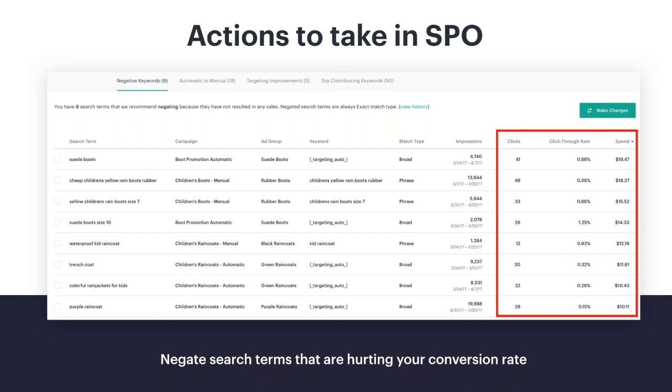The other thing that it does for us is if we realize that a core product of ours, like suede boots, is not converting on a term like suede boots, there might be something wrong. There might be something wrong with the price that we're at. There might be something wrong with the listing. So we'll use that to take another look at that particular listing or set of listings and see, are we priced not at the right price relative to the market? Do we need to make some changes to the actual listing? So it not only highlights what you should be turning off, but it also gives you a better understanding of what you might want to look further into.